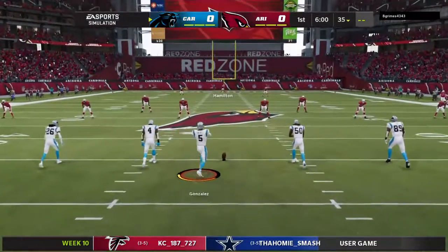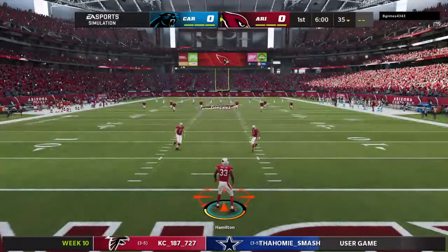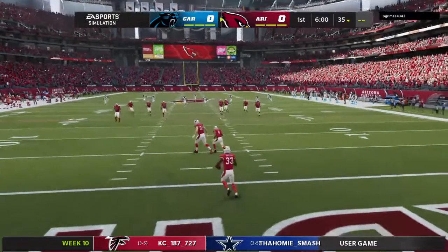Here's the kicker, Zane Gonzalez, ready to get this one started. And this one is underway here on EA Sports.